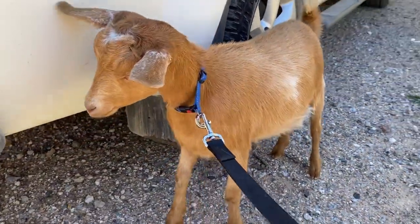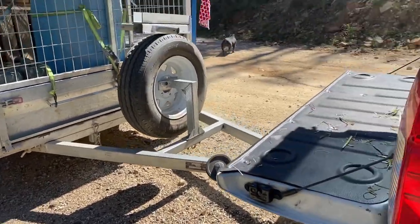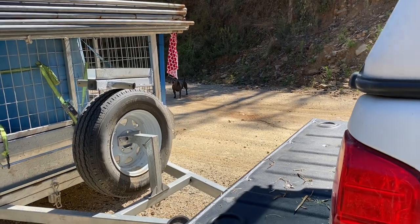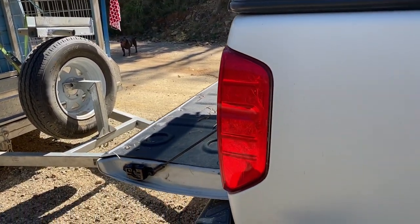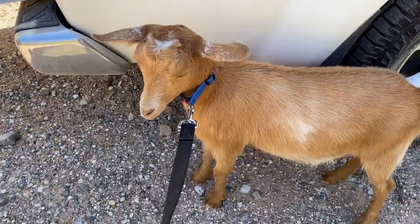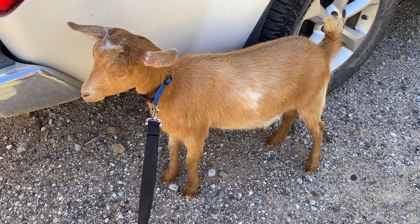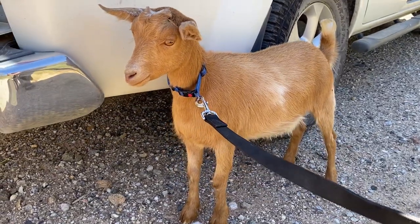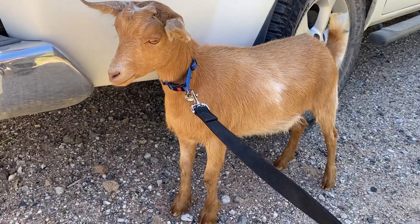Hey, Jovi. And we've got Nala with us. Nala, don't go too far. It's the first time Nala and Jovi have met. Come on, Nala. Jovi's not really lead trained, so he's a bit of a stubborn mule at the moment. Nala, poor thing. Come on, baby. Let's go for a walk.